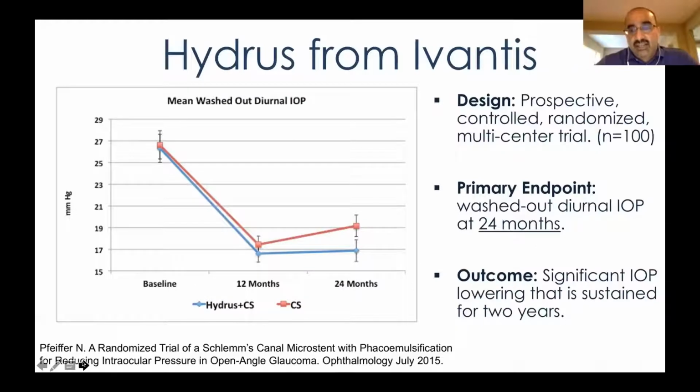A third device in this category is the Hydrus device. This is a device that fits into Schlemm's canal. It's 8 millimeters long versus the 1 millimeter long iStent. So we're getting into a place where you're targeting a few more collector channels with one treatment.